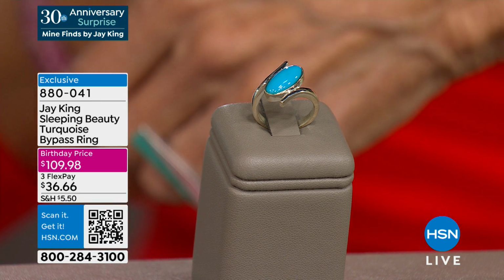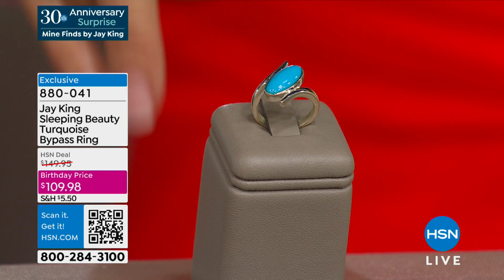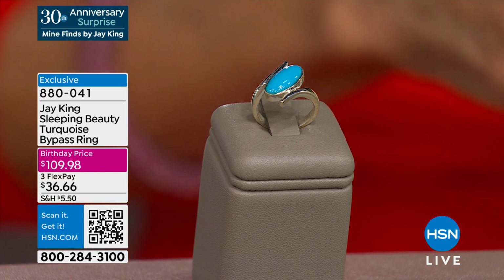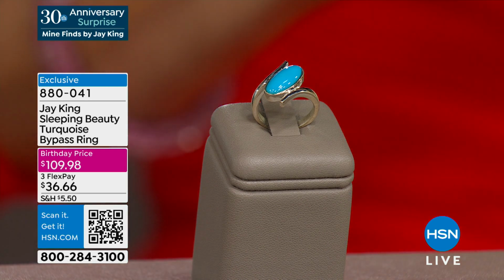So, 384 for the cuff. But all right, let's move. This is how fast it's going to be. Customer pick on the bypass ring. So this is another one. And this is Sleeping Beauty. Here she is again. Lowest price that we have ever had.